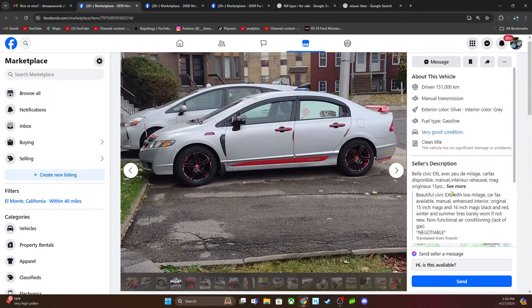Let's read his description. Beautiful Civic EXL low mileage. Low mileage. 150,000 miles. Well, kilometers, I guess. What does that translate to? It's like 110, 120, whatever. Carfax available. Manual enhanced interior. That's a new word I've never seen a ricer use. Original 15-inch mags and 16-inch mags. I don't know if that's a Canadian thing, but we call them wheels, not mags. Winter and summer tires. Well, you don't need summer tires, dude. You could put on winter tires all around the year and you'd be fine. Negotiable. Non-functioning air conditioning. Lack of gas.